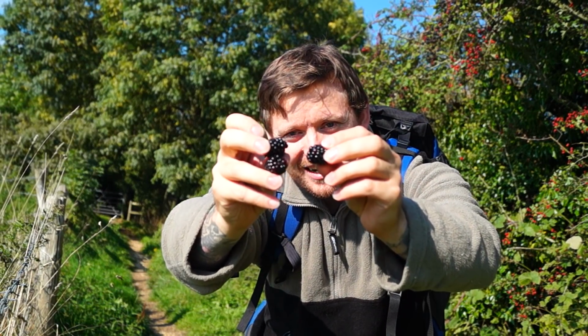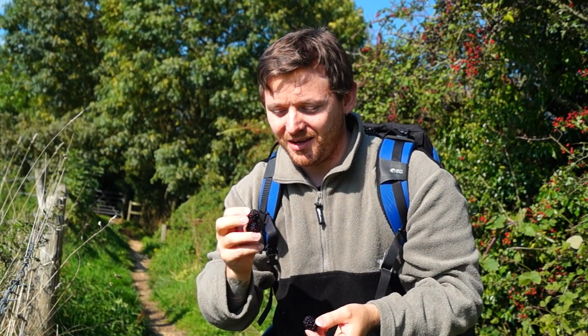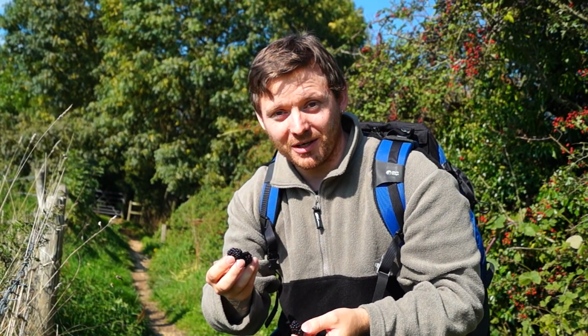So there's a couple of big juicy ones on there, if you can see that, and I think they're perfect for eating. They're well off the ground, so maybe a couple of maggots and some fly larvae, but nothing to worry about.